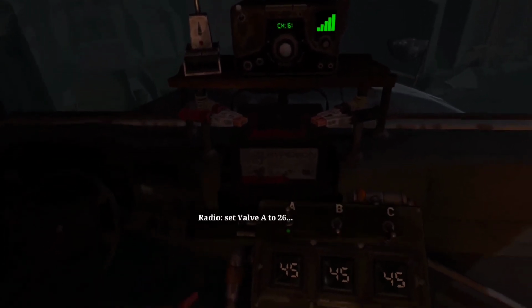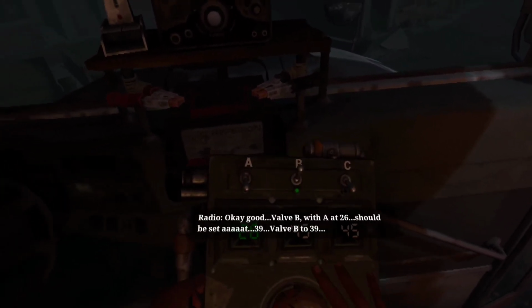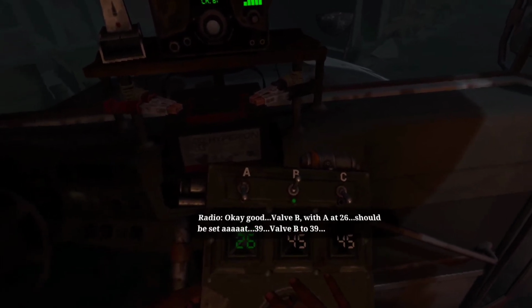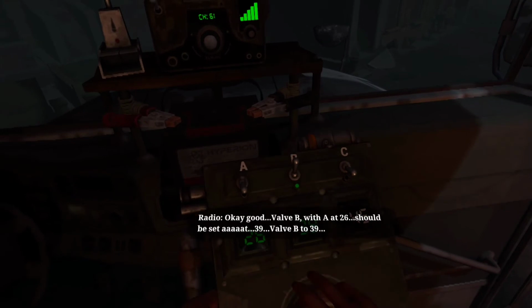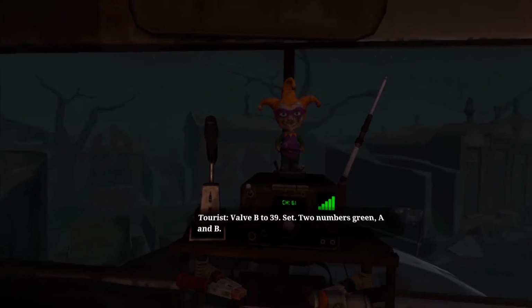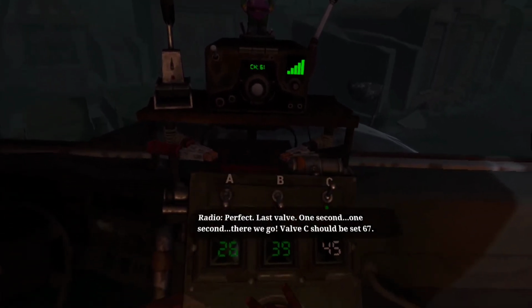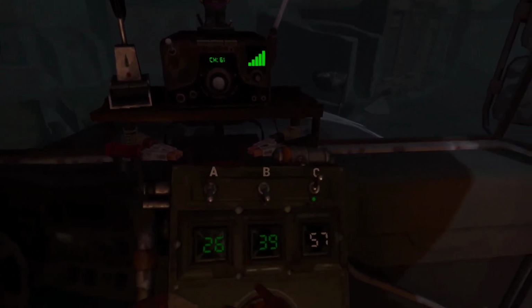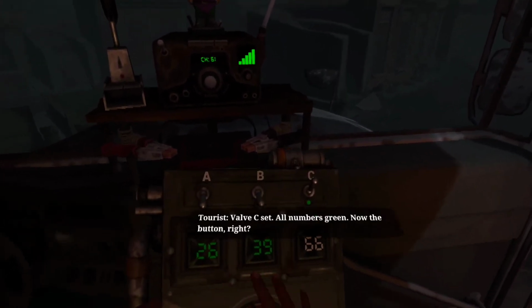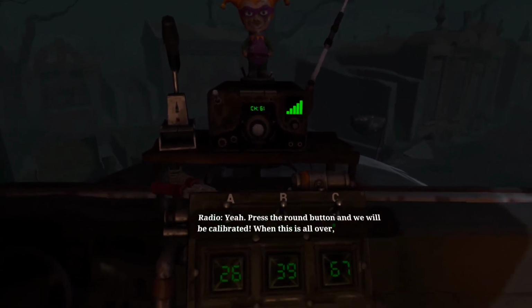Set valve A to 26. Valve A set to 26. Number's green. Okay, good. Valve B with A at 26 should be set at 39. Valve B to 39. Set. Two numbers green, A and B. Perfect. Okay, last valve. One second. There we go. Valve C should be set to 67. Valve C set. All numbers green. Now the button, right? Yeah, press the round button and we'll be calibrated.